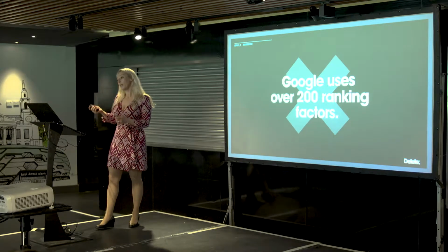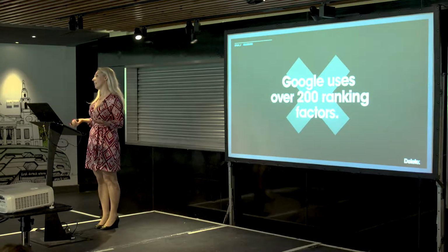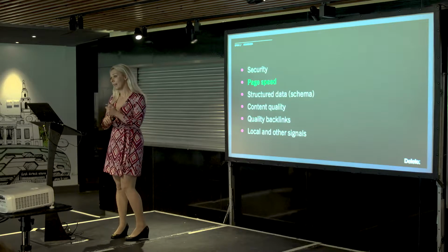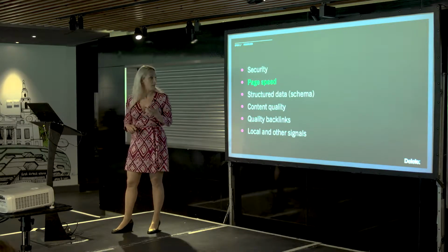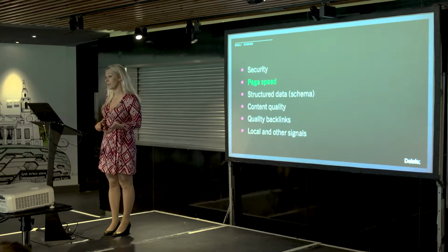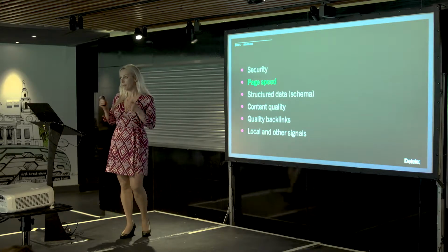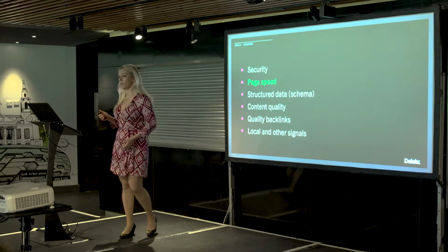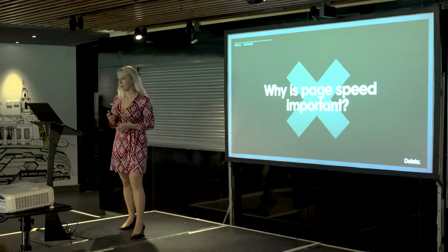So you probably all already know there are 200-plus ranking factors in Google's algorithm. These include, of course, content quality, backlink quality, schema, structured data, security, but more important than before, now emerging, are page speed and mobile friendliness as ranking factors. There have been a lot of very good talks today about those different factors like quality of content, so I will cover page speed and mobile friendliness.